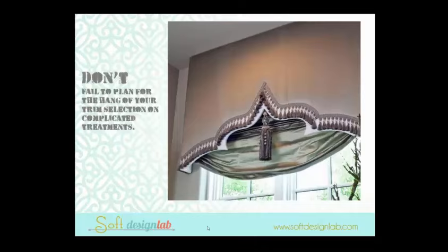Yeah. Don't fail to plan to hang your trim selection, planning out on a complicated treatment. This definitely took a lot of planning. It's gorgeous. It did, but the thing that I noticed about it is that inner, the bottom, I guess, inside liner of that cornice would have been, I think, a little bit more effective if it had followed that trim. And then there's a gap right here, in that area where the trim curves and then goes into the second curve. It doesn't curve down as well as what you're right.